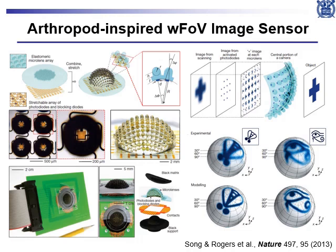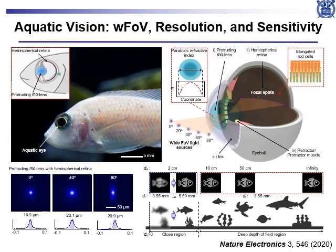Therefore, to achieve the miniaturized form factor, the wide field of view, and the high resolution at the same time, a novel camera module should be developed. Therefore, we investigated the features of aquatic vision. The fisheye has a concavely curved hemispherical retina with a single lens, and its basic structure is similar to the structure of the human eye. But its detailed shape is quite different from the human eye.